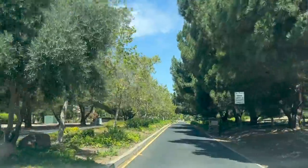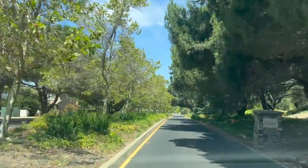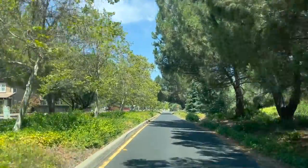This is the main entrance to the Vinsanto neighborhood, one of two entrances, I believe. Enjoy.